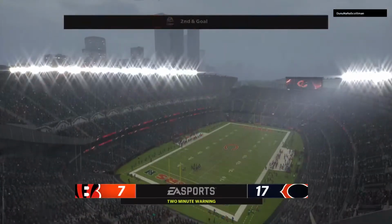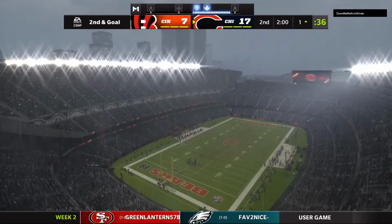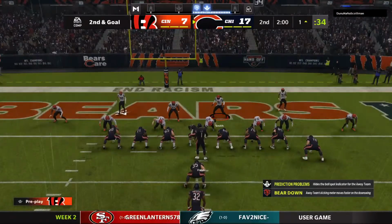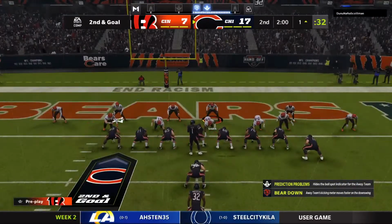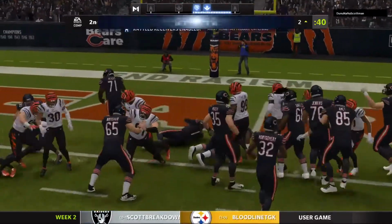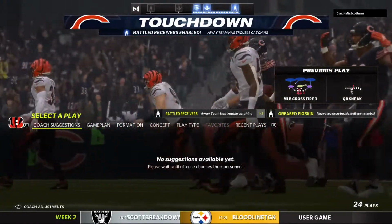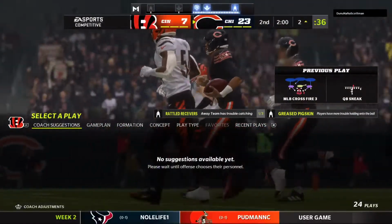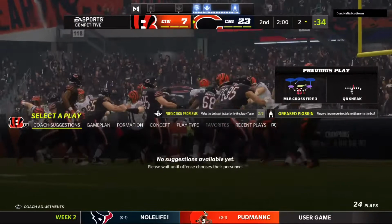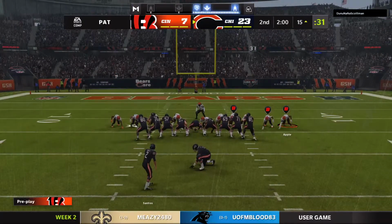And we've hit the 2-minute mark in this first half of action. Another shot from the 1 on 2nd and goal. Here's Fields on the sneak, and he'll get in. He's over for the touchdown. Justin Fields, his 4th touchdown on the year, and the Bears will extend their lead.